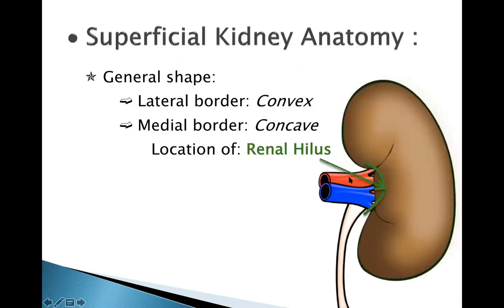All right, so when we look at the superficial anatomy of the kidney, it is concave medially, and it's going to be convex laterally. And when we look at this concavity here, very similar to the lung, we use the same terminology. So we call this the renal hilus or hilum. Hilus is a little bit older term. Hilum is a newer term that we're using. So we'd say renal hilum or renal hilus. Plural would be hila, so you'd have two of them.